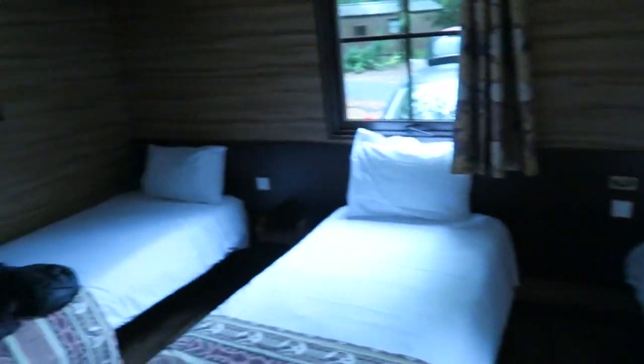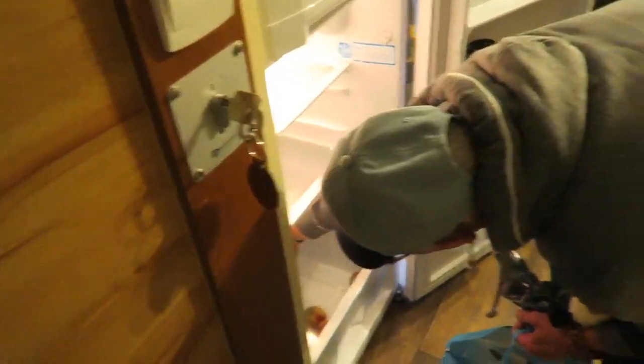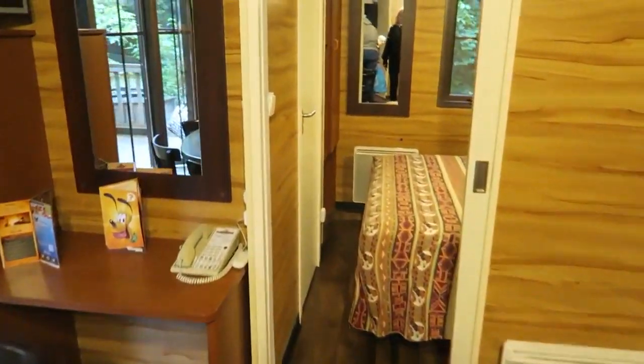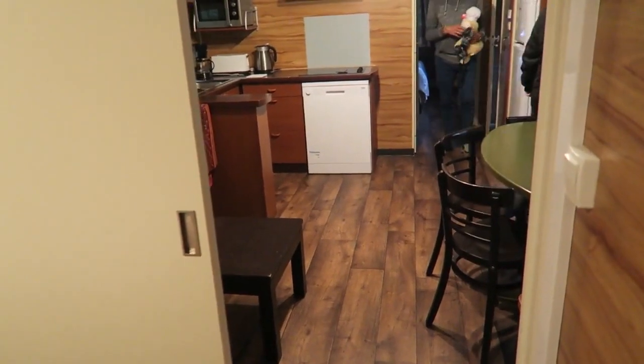Then you got the first bedroom that has three single beds. Also a closet right here. We also got a fridge. And then over here you got the master bedroom with a double bed. And also right here you got another bathroom with shower. We stayed here a few times before and everything was really nice and okay. So this is the little tour.